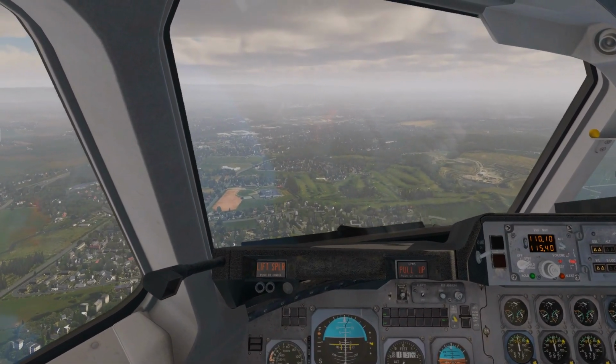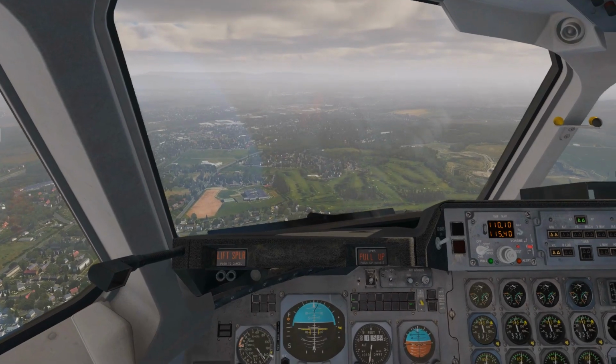Nicely visual now with the runway, you can see the airport quite clearly. We've got 2 reds, 2 whites there on the PAPI.